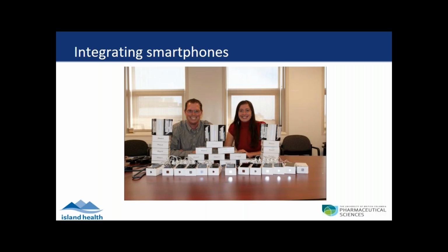So this was us rolling out all these smartphones, and today's common practice, it's not a big deal, but we are still the only department in the whole health authority where our frontline staff have smartphones. None of the other departments, they still have pagers.